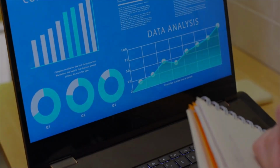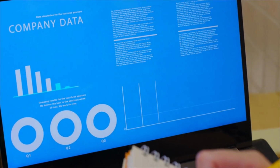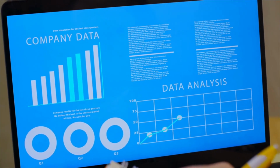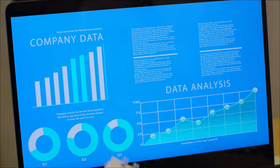The trade-offs are real. Your profit margins are typically thin, usually between 10 and 25% gross margin. You're completely dependent on your suppliers for product quality and shipping times. If they mess up, your customers blame you. And perhaps most importantly, you still need to master marketing. Having a store means nothing if nobody knows it exists.